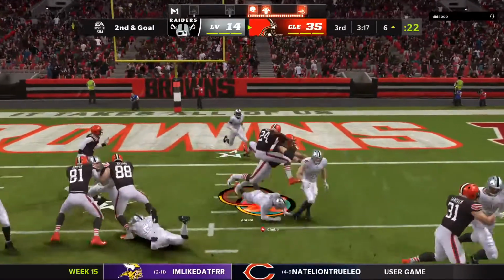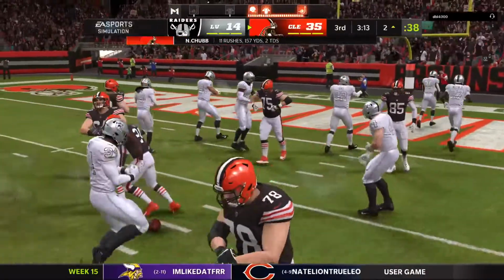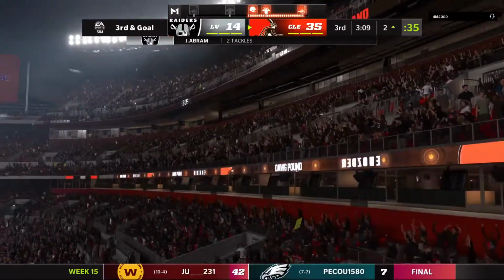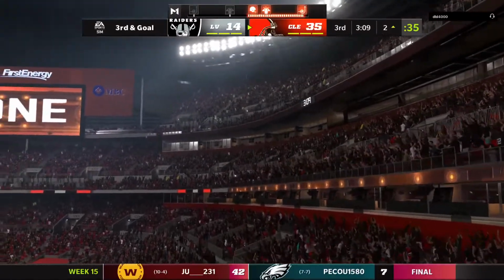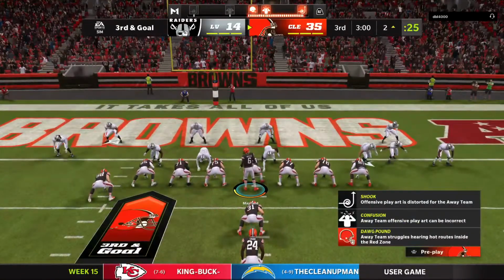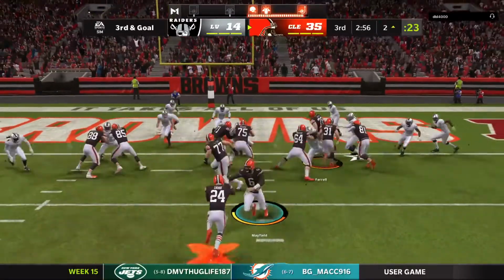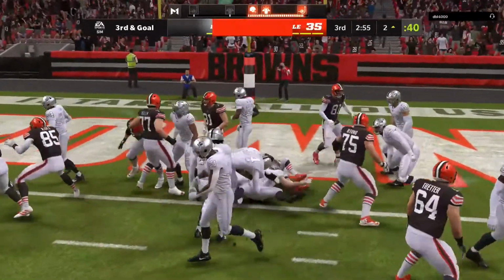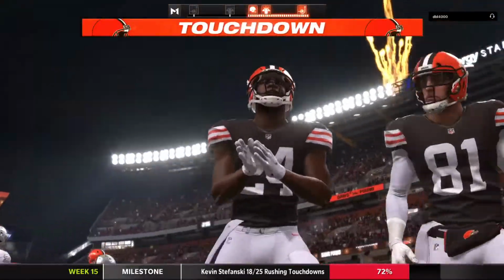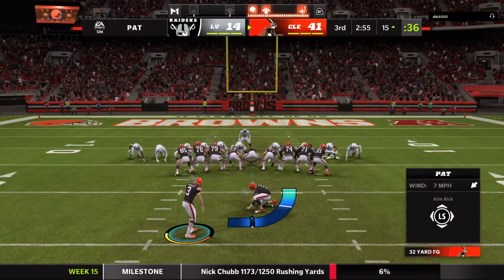A give running right is Chubb. A nifty move on the run, but ultimately stops short of the goal line down at the 2. Give him right around 4 on the carry. We'll see if they want to keep pounding here on 3rd and goal. Chubb again. And he's in. Touchdown, Browns. Nick Chubb, his 3rd touchdown of the game, number 14 on the year.